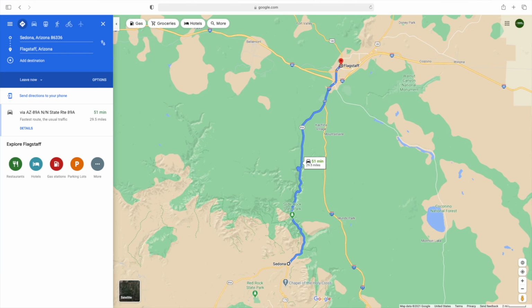The Sedona to Flagstaff drive on 89A is about 30 miles. It takes about 50 minutes to do it. You climb about 4,000 feet between the two towns. It's beautiful. There are a lot of animals out there. Be careful. There are a couple small villages along the way also, and some traffic. Again, it's a main thoroughfare between the two towns.